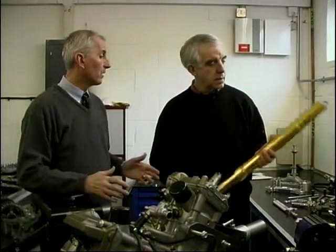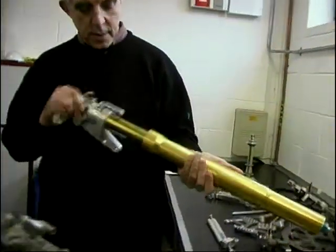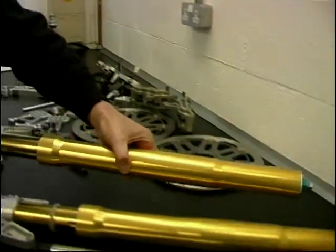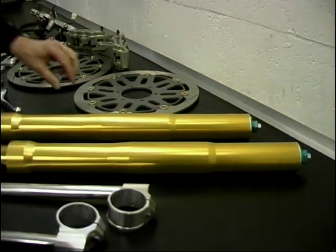We have a wealth of experience with Öhlins forks. They are widely used in World Superbike by all the leading teams. And you nearly said that the dogs do that, didn't you? Well, I just stopped myself. But everything, the braking system, the wheels.